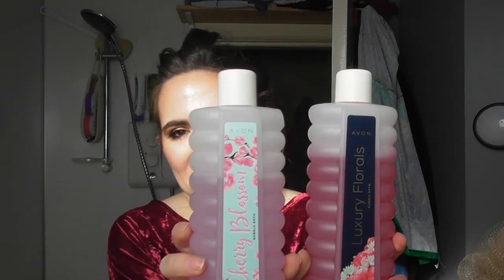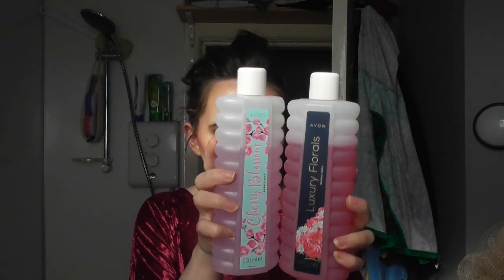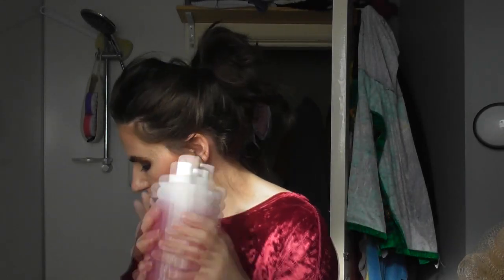I have a bunch of bubble bath in here. This one is the Cherry Blossom. So 2 Avon ones. These are pretty new releases, but I would like to work on cleaning out my bubble bath stash because it is sitting somewhere near the 40s of just Avon bubble bath. I would be placing customer orders and then be like, oh, I'll just pick one up for myself, or when it's the 5 for 5, I'll pick up a couple of the new scents. And yeah, it got out of hand. So we have these 2. This is the Cherry Blossom, which is a light baby pink. It's about 3/4 full. And then we have the Luxury Florals, which is a lot more of a rosy scent, and it's sitting about the same. They won't take too long to go through.